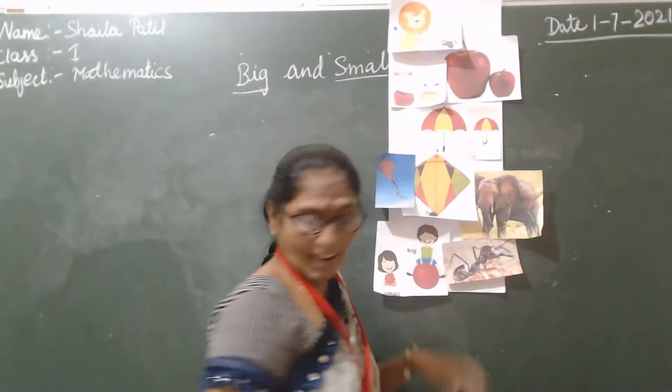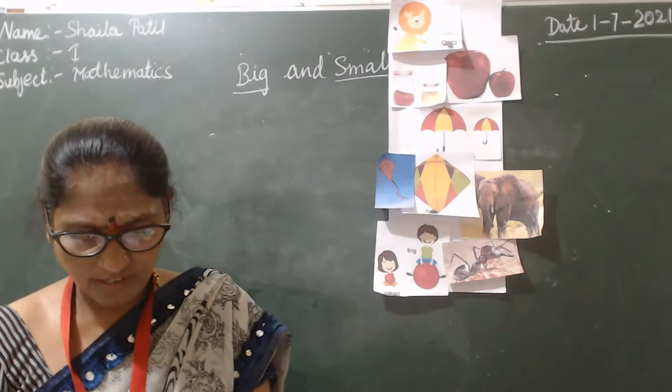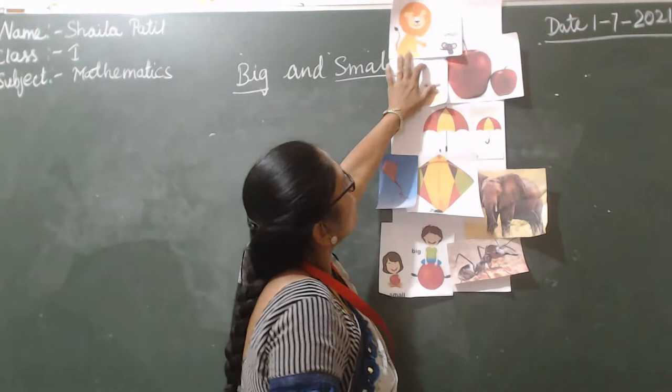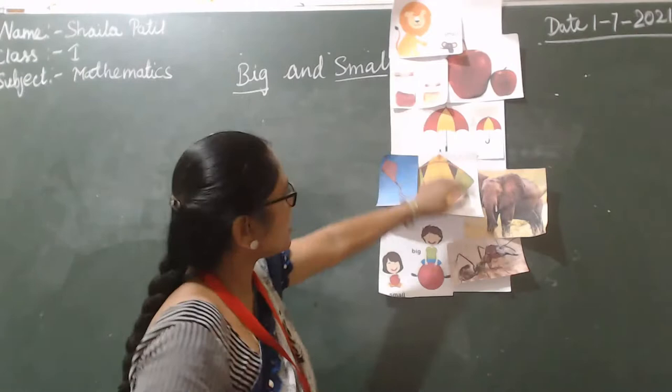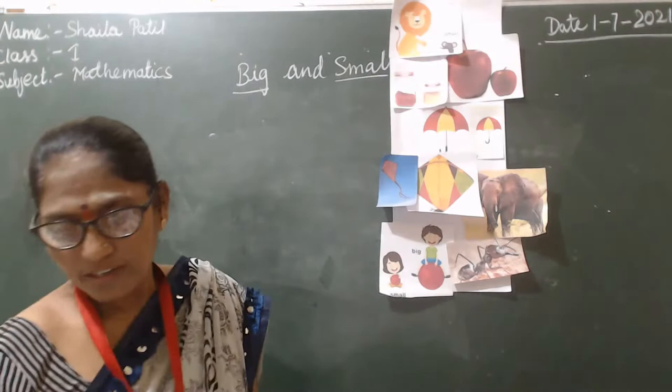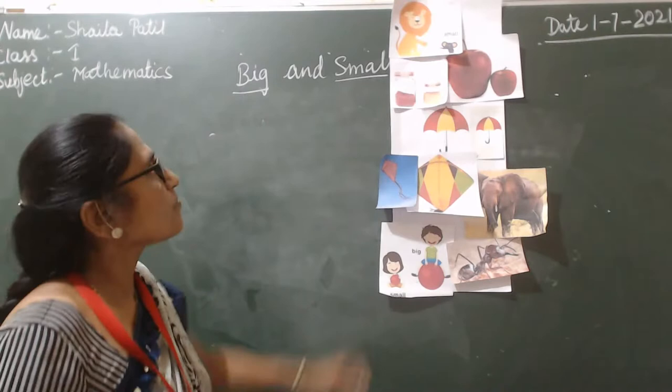Activity. What is that? You can see many pictures here, isn't it? It's a chart. Here, two apples are there. Here, two jars are there. Two umbrellas, two kites, an elephant, an ant, a boy, and a girl. Isn't it? Now, children, can you tell me which one is big and which one is small?